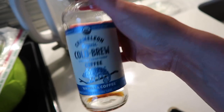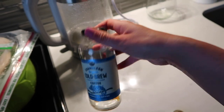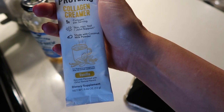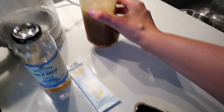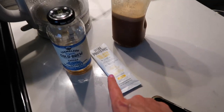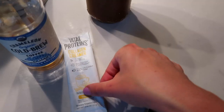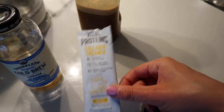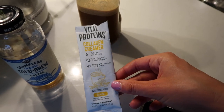like the organic Chameleon cold brew. I love this company from Austin. And this Vital Proteins collagen creamer mixed together. So that's why it looks kind of chunky and weird, but it tastes really good actually. And I've been trying to incorporate a lot more collagen into my day-to-day life lately because I actually do notice a difference in my skin, and my nails grow really strong and fast when I take collagen.